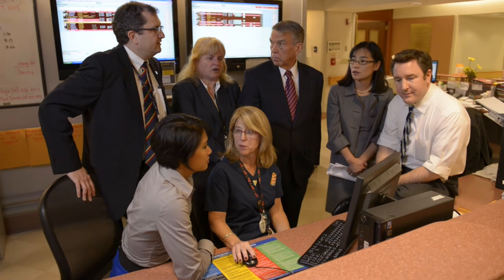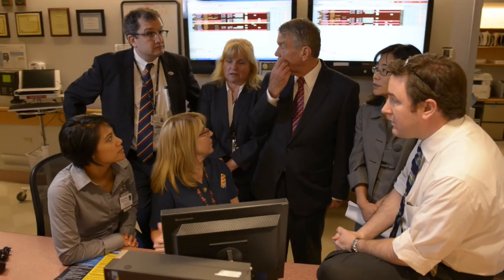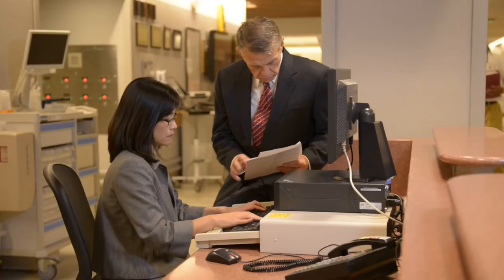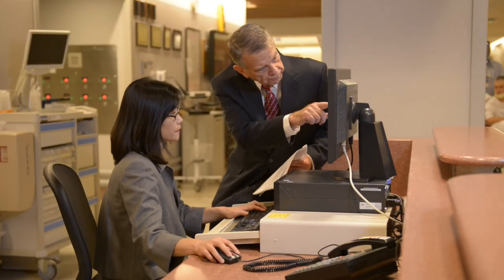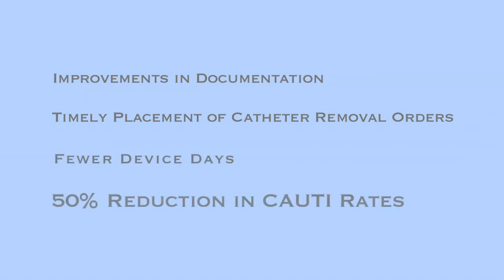Then, back home at Penn, leaders and staff from nursing, infection control, quality and safety, and information technology collaborated to integrate this guideline into a computerized clinical decision support intervention. And we rolled that out, and what we found over about a year period was that the intervention helped physicians on the ground decide which patients needed Foley catheters, which patients didn't. It alerted physicians to understand when they needed to remove the catheter, and by doing this, it reduced catheter-associated urinary tract infections by about 50% over that year period.